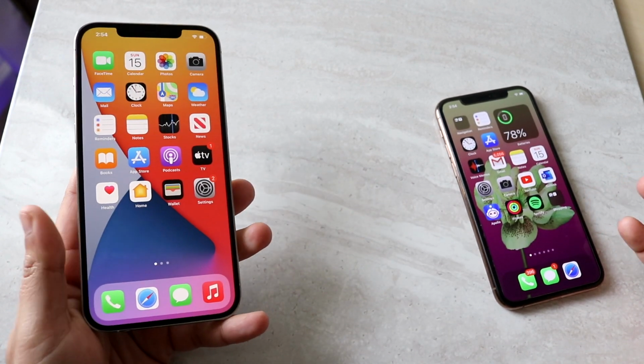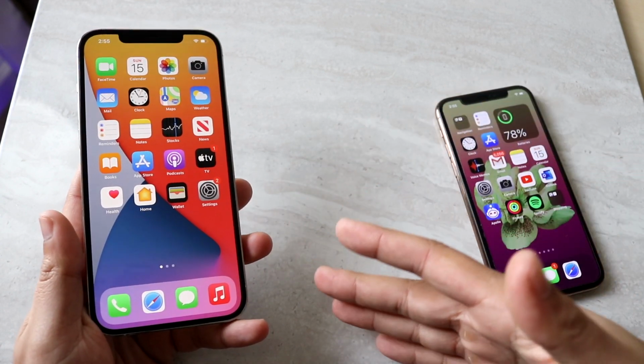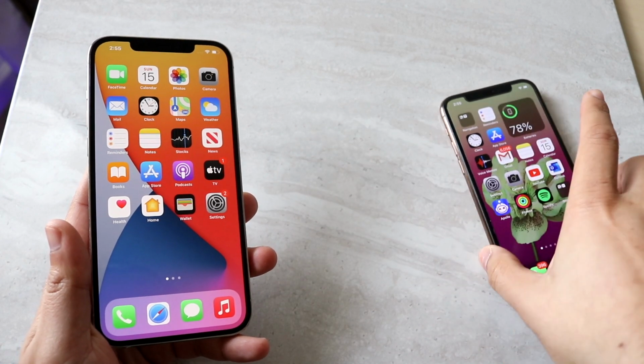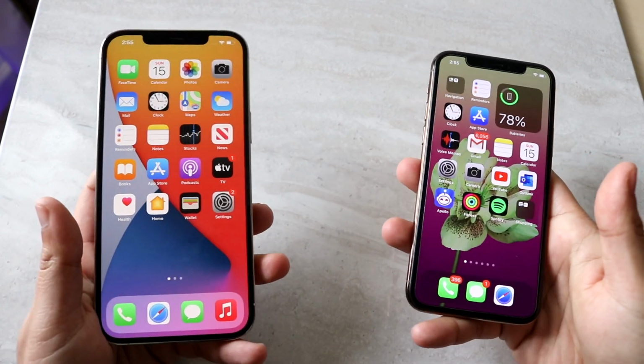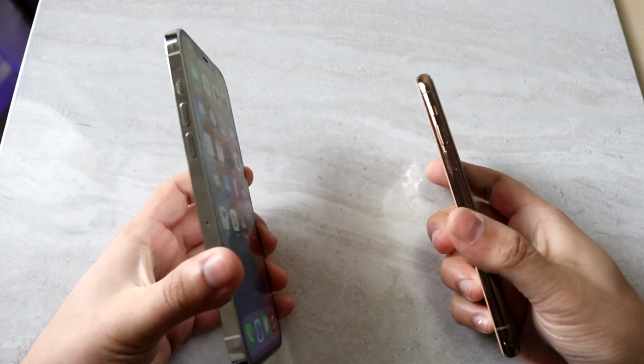When I was using the 11 Pro Max, it didn't feel as big as something like the 12 Pro Max, even though this phone is bigger. It just feels way bigger than something even like the 11 Pro for sure, but even with the 11 Pro Max, it felt bigger than that. So depending on what size you like, I can tell you the panels look almost identical. It's just a bigger aspect of the iPhone 12 Pro Max in terms of the thinness between the two.